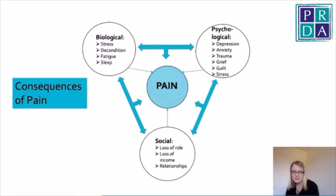So physical consequences of pain, as you can see here, deconditioning, so we become less active, we move less, so everything gets a bit weaker and stiffer and tighter. We become more fatigued, often because our sleep is disturbed, but also the treatment that we have for cancer can cause us to feel very fatigued anyway.